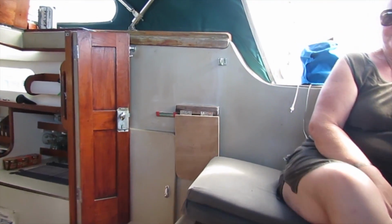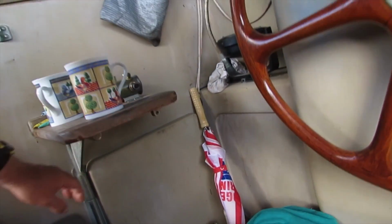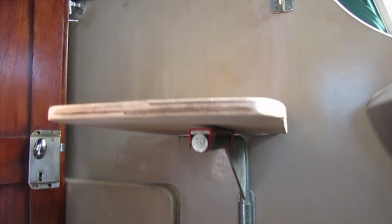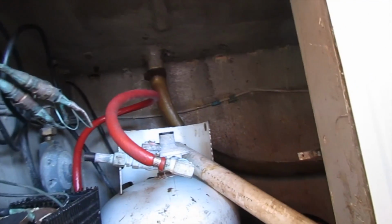So I really love this little shelf right here for your coffee. And also, I didn't notice this before, but there are these gigantic lockers here that go to underneath the deck. You can see right over here, Renee made this shelf out of some plywood. And there you go! Table for your coffee! That's great! And if you open the companionway door here, you can see this enormous locker where they keep their propane tank.